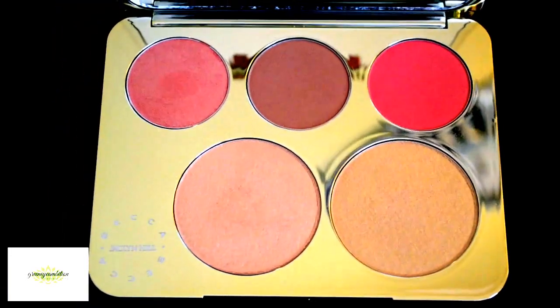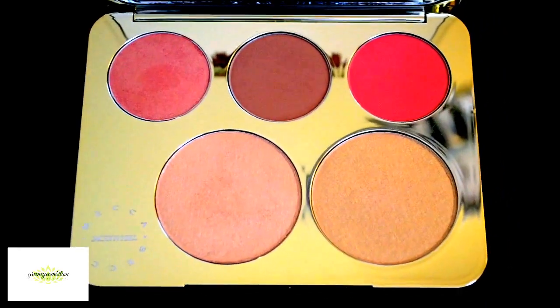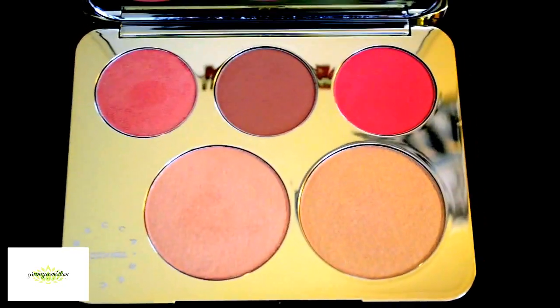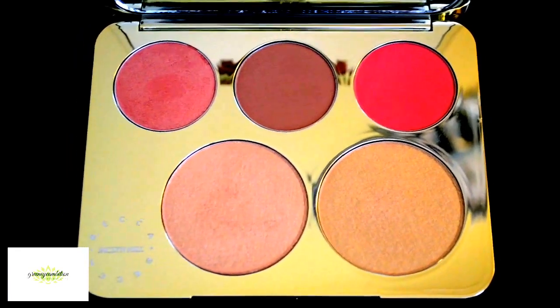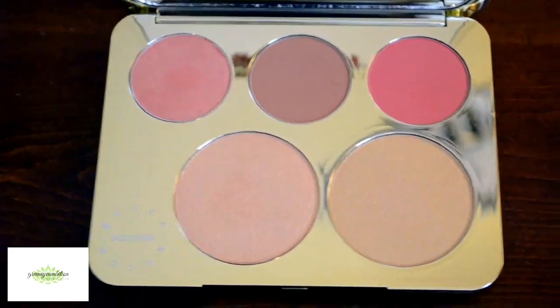For the price of this entire palette, it is such a good price and such a great deal, considering that one highlighter would cost you around $50 Canadian anyway. So to pay 67 for three blushes and two highlights is an awesome price. So let's get into the swatches.